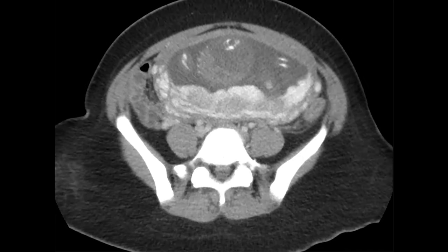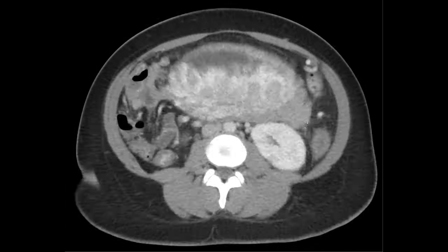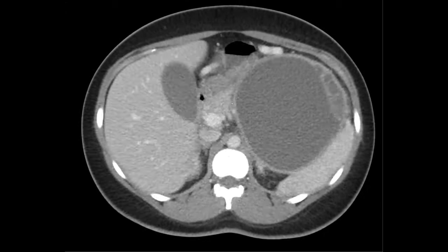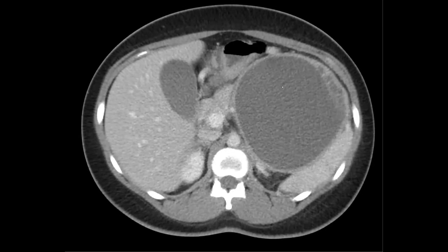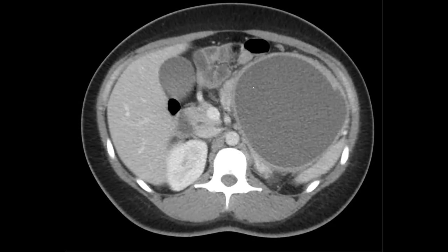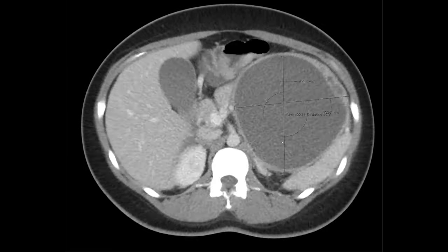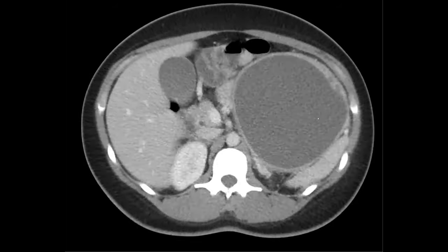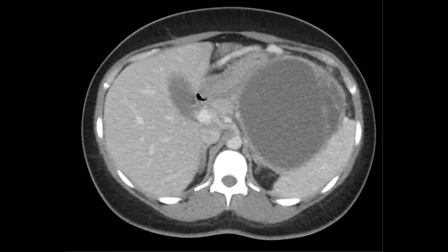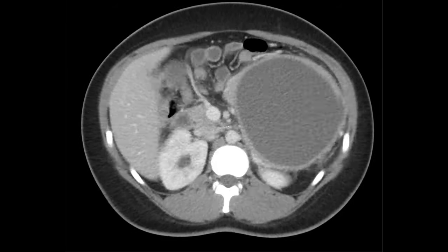And then in the pancreas, it looked like it was kind of arising from, abutting the pancreas. I think there's kind of like a claw sign here. We see this large thick-walled cystic lesion, has some septations along the edge of it. It was occluding the splenic vein. What do you guys think?